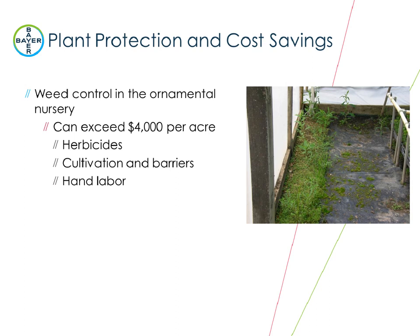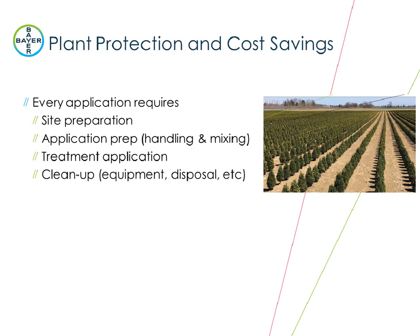Marble. But one of the things I want to address, and this always comes up, especially when we're talking about weed control, and that is just overall money, cost in use, cost savings. Joe Neal has some stats floating around out there that shows that weed control in the ornamental nursery can exceed $4,000 per acre. And I'll tell you, I've interacted with a number of nursery growers that give you some pretty atrocious numbers when it comes to managing weeds particularly. And of course, you've got the herbicides, cultivation, barriers like Dr. Marble mentioned with the mulches, and then the ultimate, the hand labor.